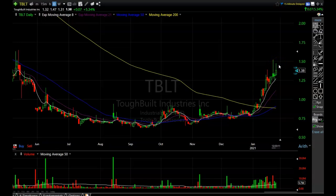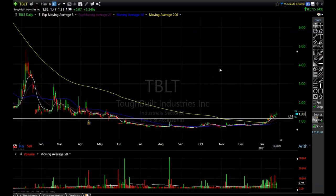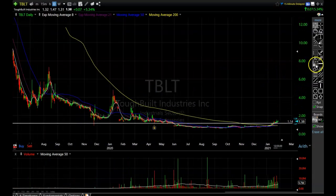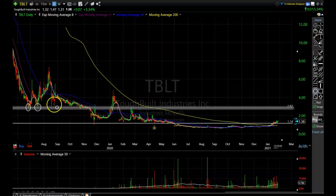But if it can end the day near the top of this range, that is a very bullish looking breakout to the upside. What I'm going to do is place my stop loss under $1.14 a share, right under this resistance area right here, actually the support area I should say. If it breaks that support area, I'm probably going to get out of this stock. And if I back out just a little bit, this is a pretty stiff looking resistance area right here, so I'm going to look to take profit right about in this area around $2.82. We can see that it has had several touches at right around the $2.80 area.